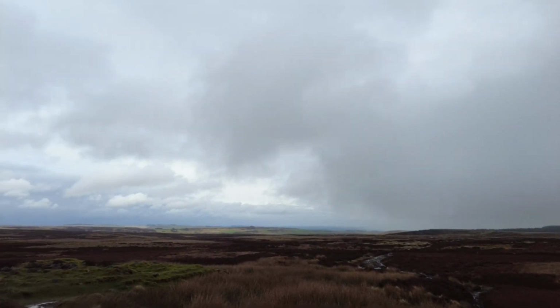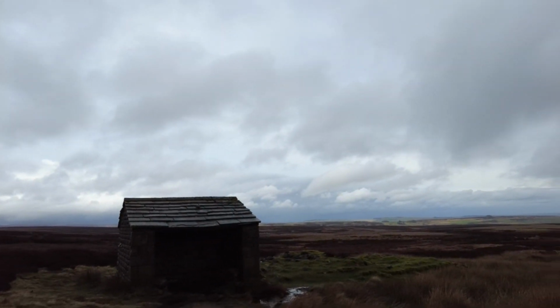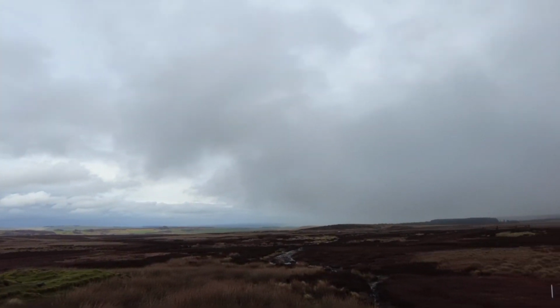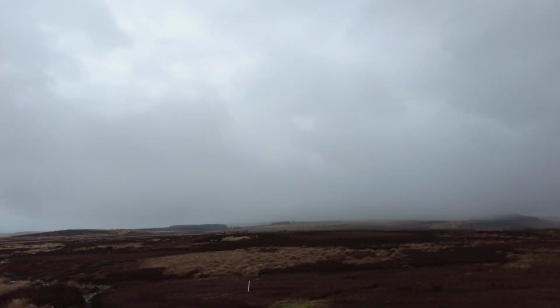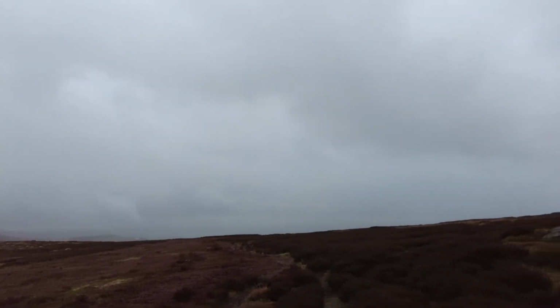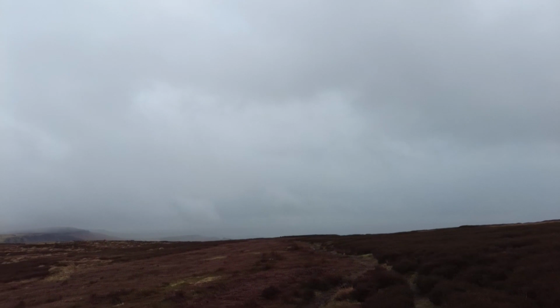It's brightening up. Wow. And that's where it's coming in from, over there. So it looks like the brightening up is only short-lived, but anyway, off we go. Next Ethel to go.